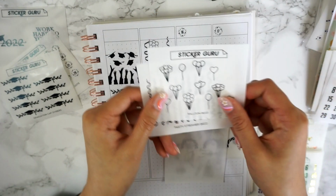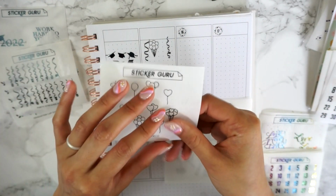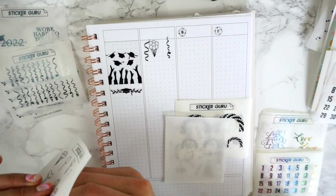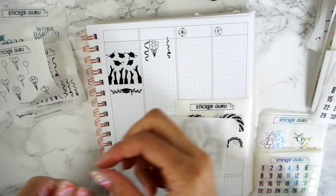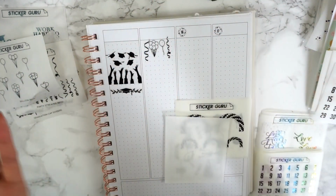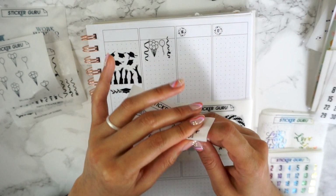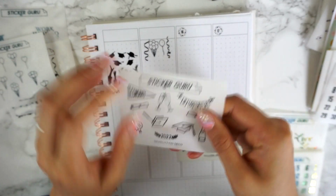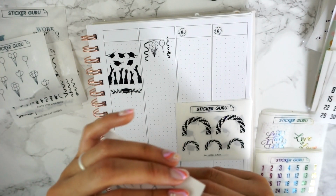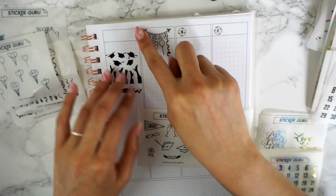You know what? I had a vision. I feel like I'm not executing it right, but you know what I'm talking about. Definitely these streamers and balloons I think would look really good with each other. Let's just put some more on. Okay, it's like a party up in here. Oh, yes, okay. So the graduation deco, I think this would be really cute. Ah, see, I need tweezers, guys. I need it.